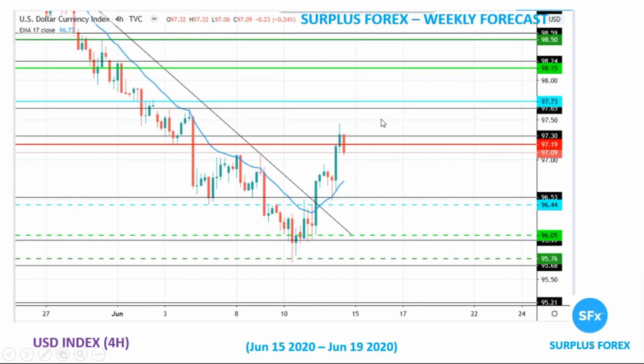On a 4-hour chart, I believe that if it breaks this old resistance of 97.65, 97.73 will be a good entry, keeping first target 98.15, second target 98.50, right below the old support. On the reverse side, if it starts falling, which I doubt, as economies are opening, it should be rising, then if it drops below the old support of 96.53, make sure it makes a positive test here, 96.44. You can make a good entry here, keeping your first target at 96.05 and second target 95.76.